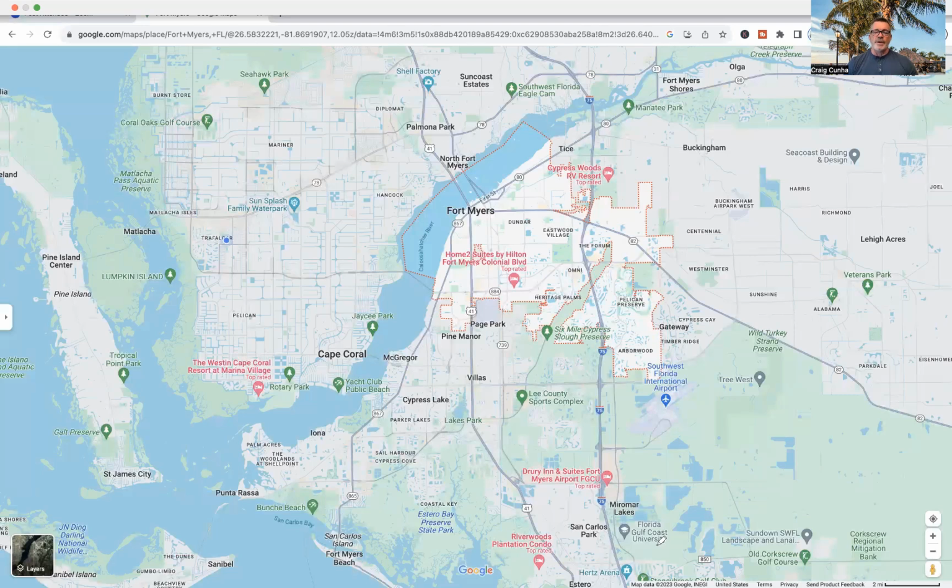Out in Cape Coral, we happen to have now the Farmer Joe's, and that is right in this area out here. And they have a Trader Joe's that's going to be over in Fort Myers. And there's one I know of right about here. So you will have that kind of thing.